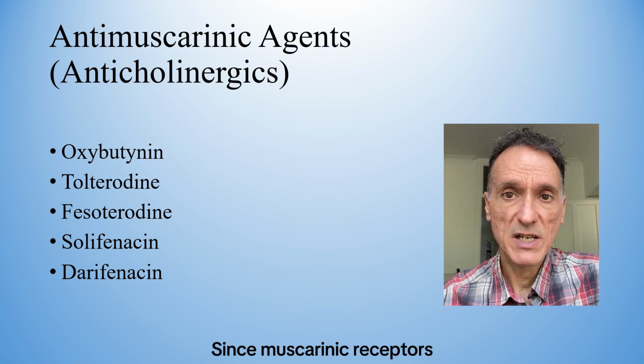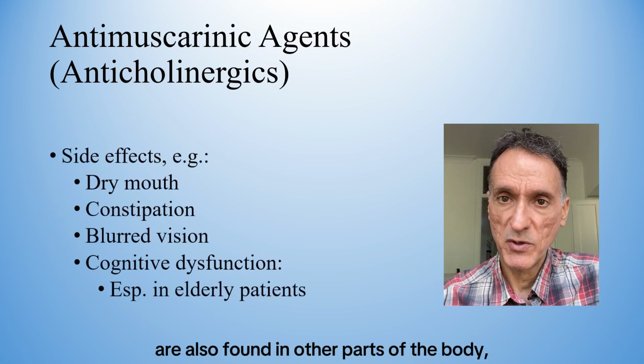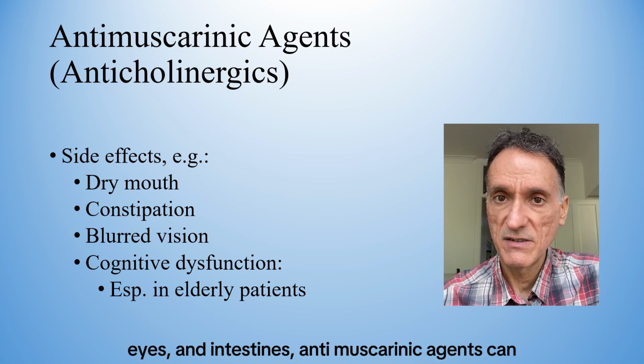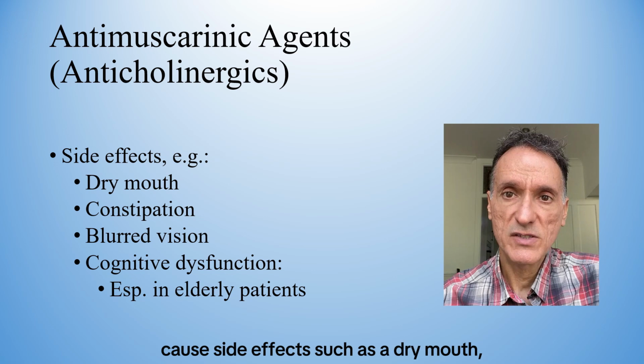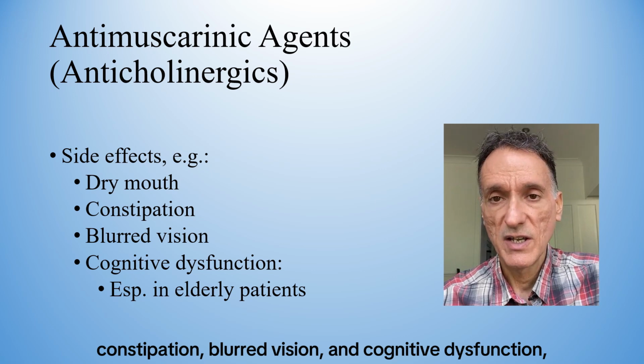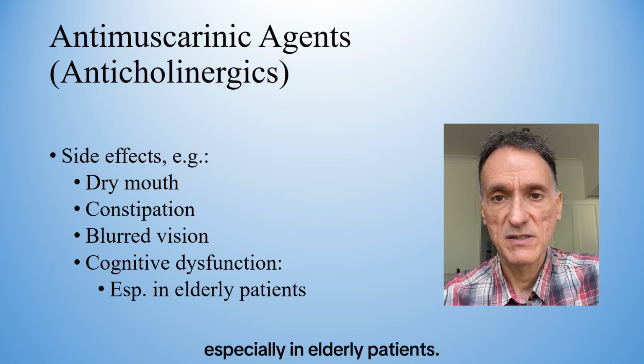Since muscarinic receptors are also found in other parts of the body, for example salivary glands, eyes, and intestines, antimuscarinic agents can cause side effects such as dry mouth, constipation, blurred vision, and cognitive dysfunction, especially in elderly patients.